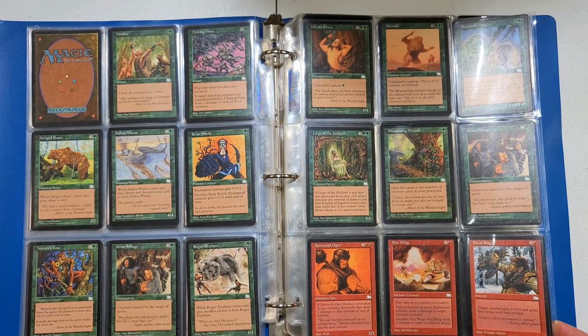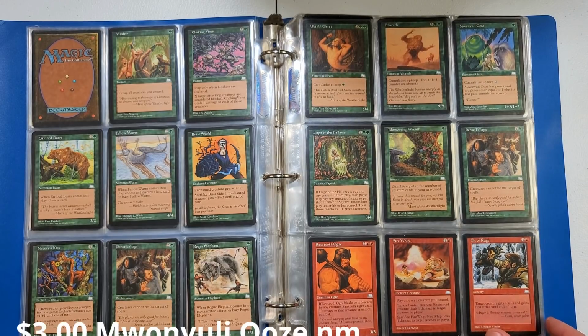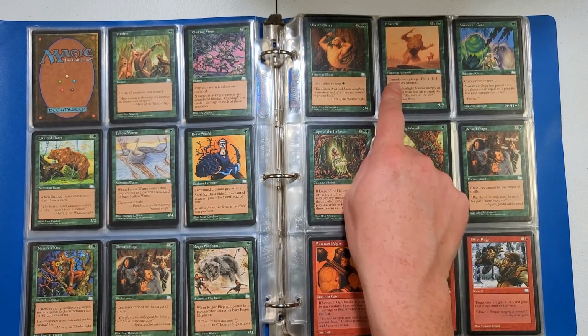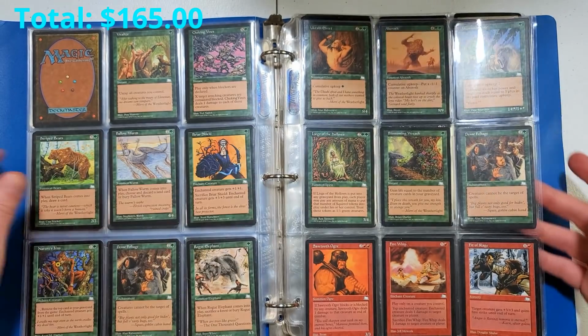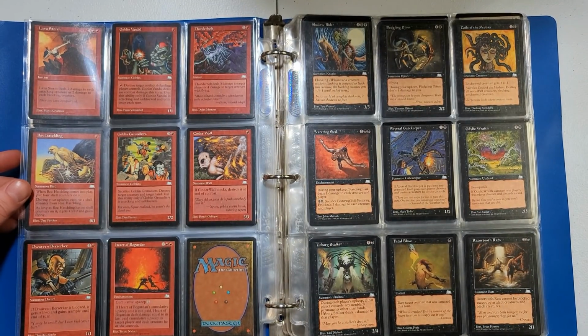Oh, man. Fire Whip. Whoosh. Gotta love it. That was my sound effects for the day. Even this card's one that in mint condition is like $2-3. But in bad, it's like 15 cents, 20 cents. Aberroth. There you go. Aberroth's cool. Anytime I see a decent one, I just want to see if there's multiples. Nope. All right. Then we flip the page.